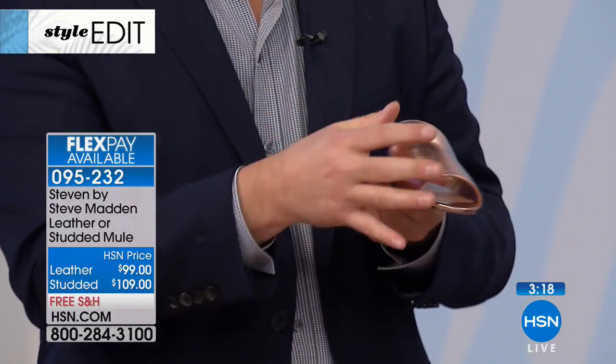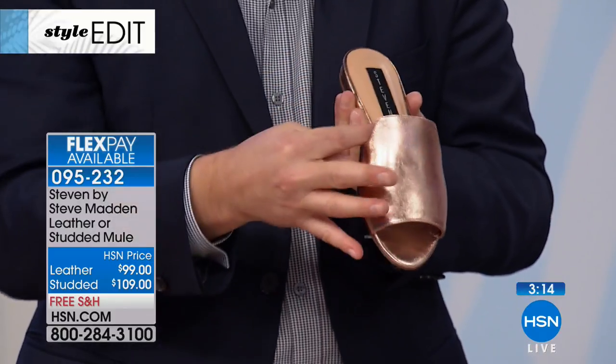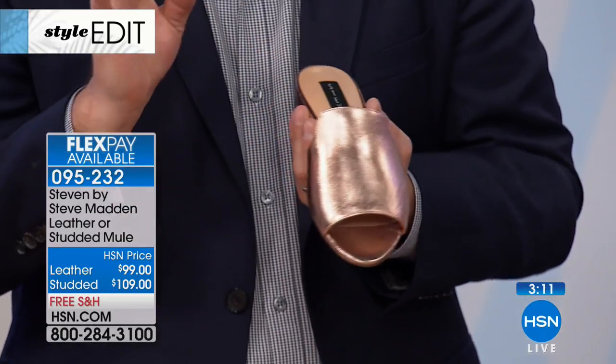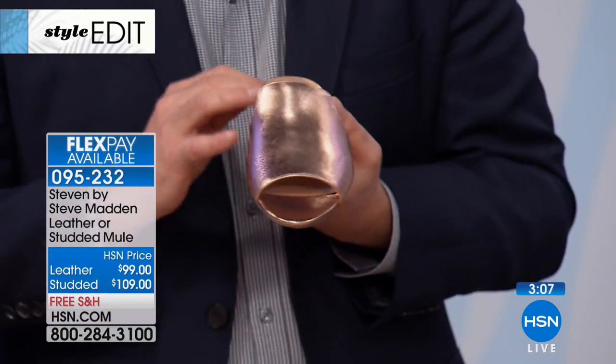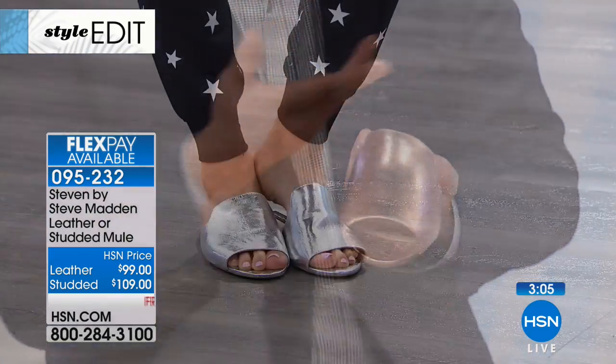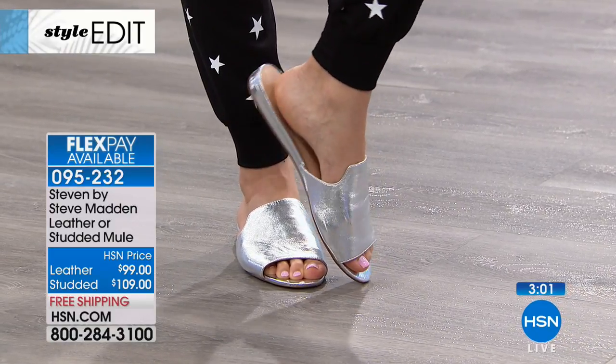And we created a one band, but not just a one band. It has sort of a menswear feel to it, if you guys can see that. Just a little bit of detail, a little bit of attitude for you. And it also serves a function, where it helps stay on your foot. However, right now it's just for a sophisticated look.